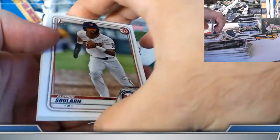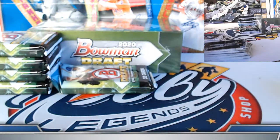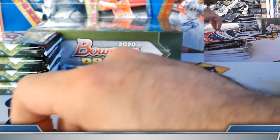So got a couple more chances here with the last box. And we still have one autograph left in this box. And we do have the bonus packs that'll add an extra autograph. So we've got a couple chances here. See if we can squeeze one out for you.